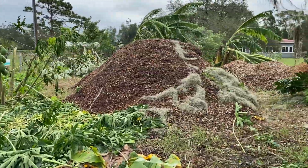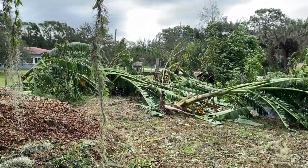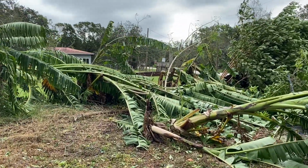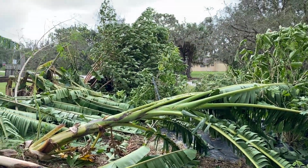Our neighbor lost all their privacy fence. And then all the bananas over here fell down. We had Sabas and Pasang Ceylon over here. Most of the white sapote trees look very salvageable.